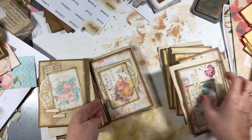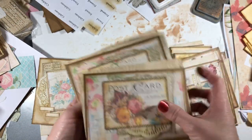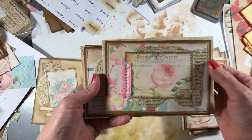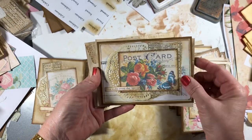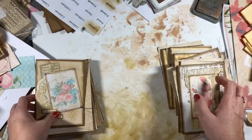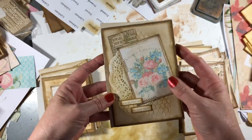So what I thought I'd do today is just continue trying to get a few more cards done. Some of them will probably be similar to these that I'm showing you. So this one I've just added a little bit of seam binding.